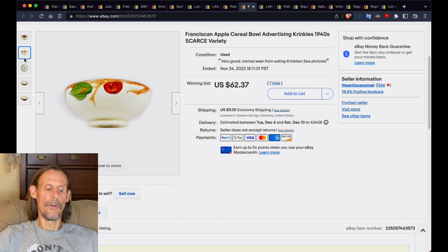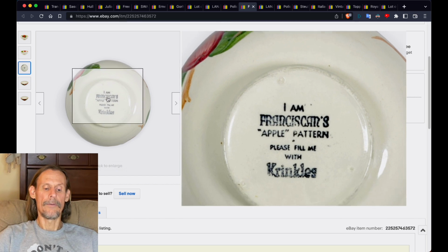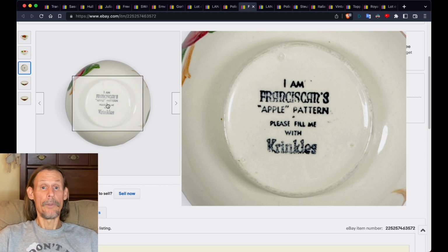However, this cereal bowl has a little secret on the bottom. It says, "I am Franciscan's apple pattern. Please fill me with crinkles." Crinkles came out around the early 50s. The Franciscan logo there is the early 50s logo. And while Apple was really, really popular, nobody knew what Crinkles was.